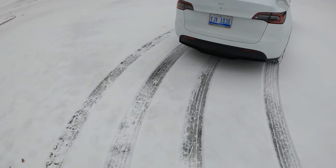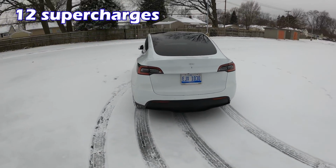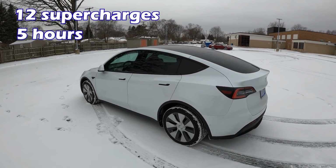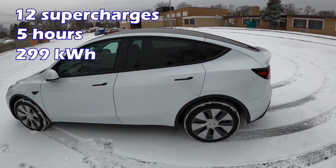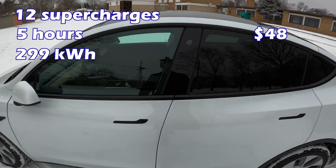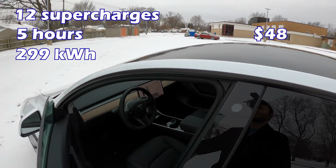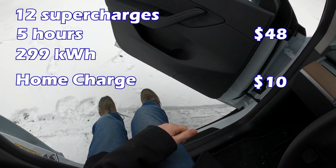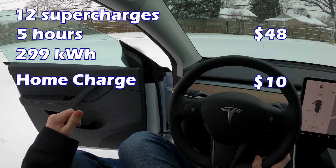Well, if we just look at the supercharging, we did 12 supercharges for 5 hours, ended up taking 299 kilowatt hours of juice, and that equates to $48 worth of supercharging. On top of that, we also have the charge when we got home, so that's about $10 worth. And then there was one overnight stop that the hotel didn't have a level 2 charger.